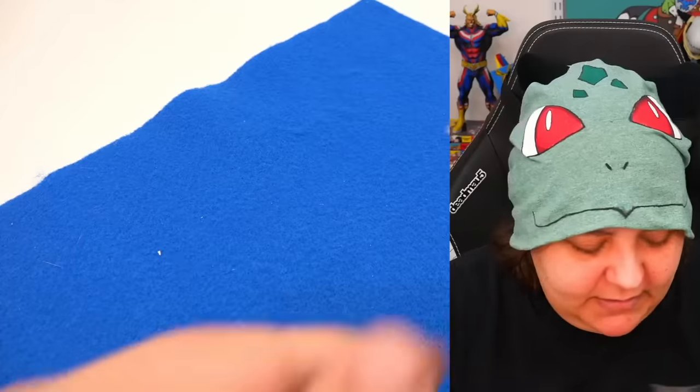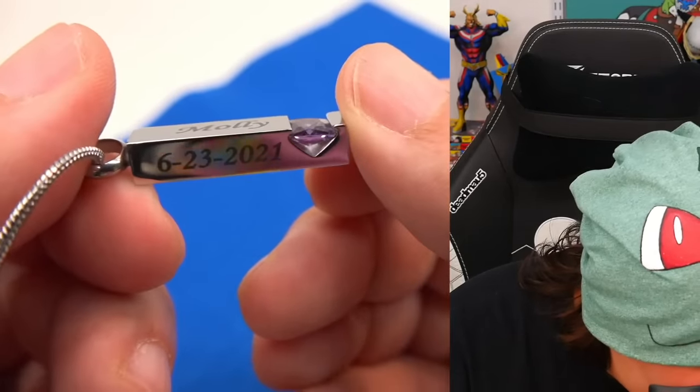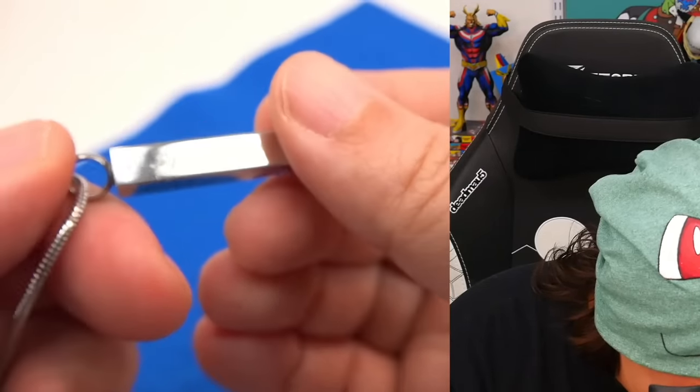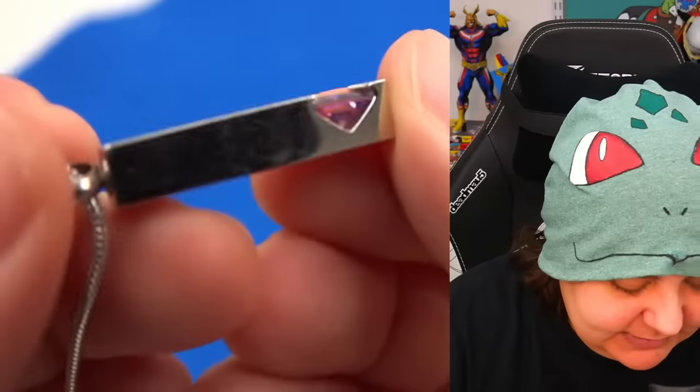So here's the necklace. Pretty standard necklace. And this one here says Sprinkle? Oh no. Oh no. Oh no. No, no, no, no. Don't tell me. Did I just get diamonds made from a pet's ashes? I think this is what it is.